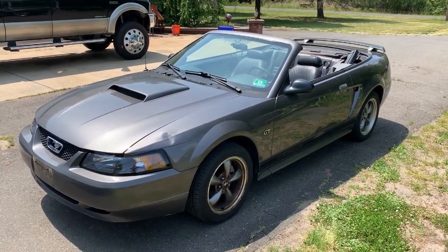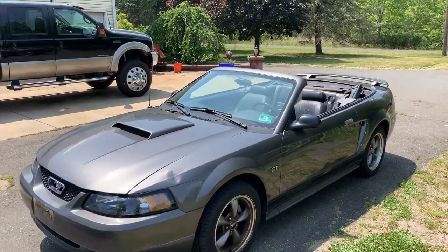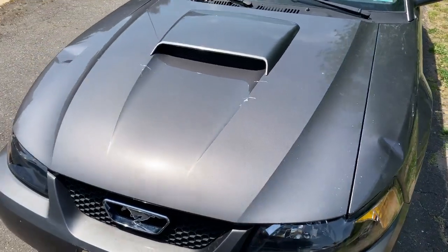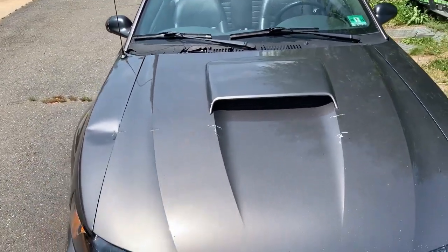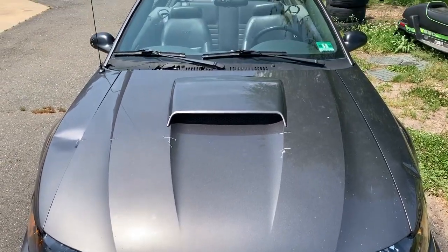I just bought a 2003 Mustang GT for $800. Apparently it's now the cheapest. I saw Tavarish's video. I think he bought a '97 GT for $1,075. But I only paid $800 for this.